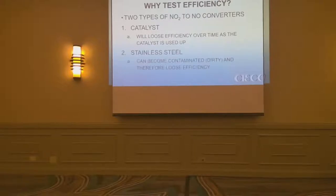The other type is stainless steel, and this was the first type used in chemiluminescence analyzers. Thermal came out with the analyzers in the 70s. However, this stainless steel can become contaminated, can become dirty, right? And therefore, it loses its efficiency. So it needs to be tested as well.